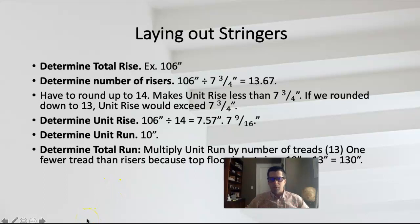And so this is where it can kind of get a little tricky. And again, it's going to depend on how you're attaching these stairs. In the previous slide, we looked at the stair stringers hanging off the second floor so that the second floor counted as the last riser and tread, okay? So we're going to have one fewer tread than riser, okay? We had 14 risers. One fewer tread than riser is going to give us 13 treads.